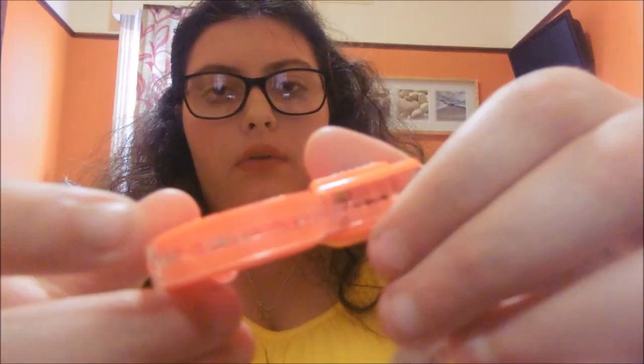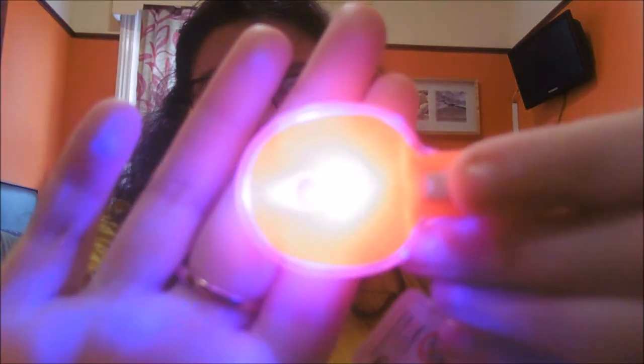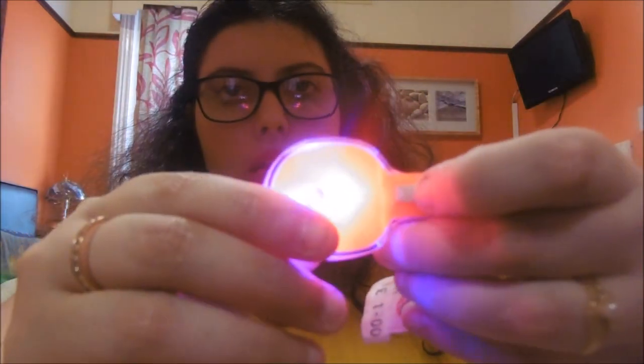And I picked up this little key ring for £1. It's like a tennis racket thing, and you switch it on and it lights up. I thought that was really cool. I was like, yes, I need that in my life. It was only £1.